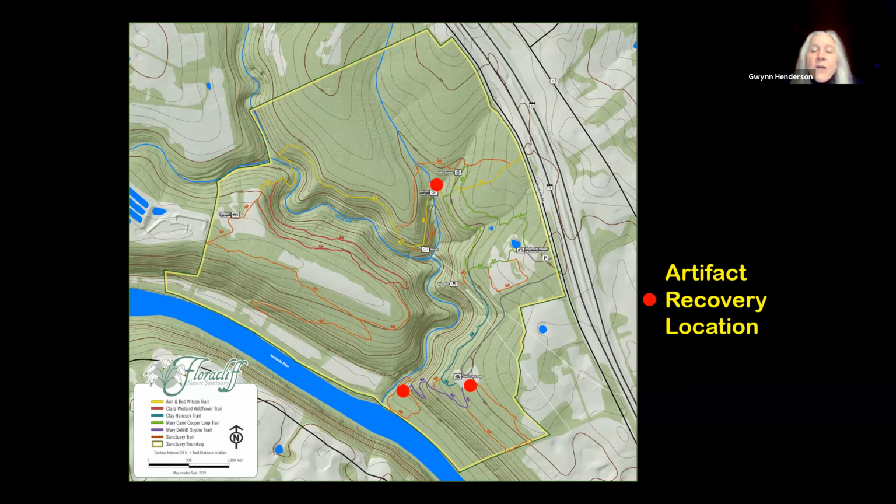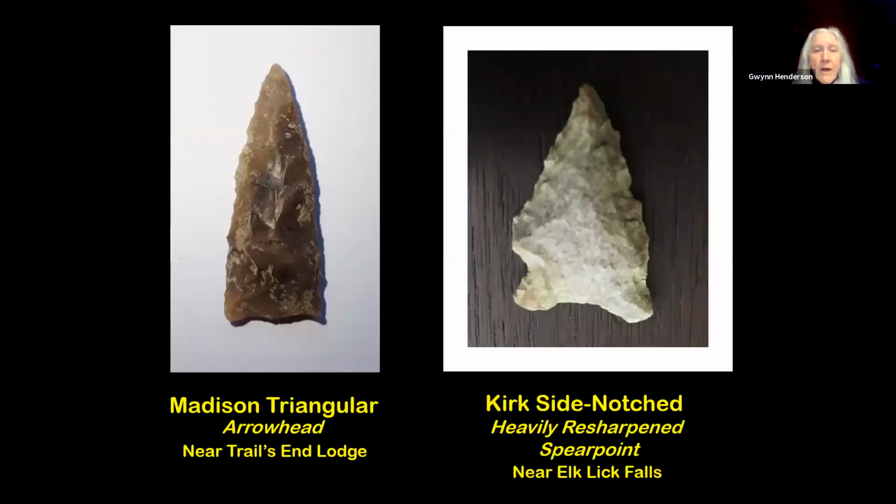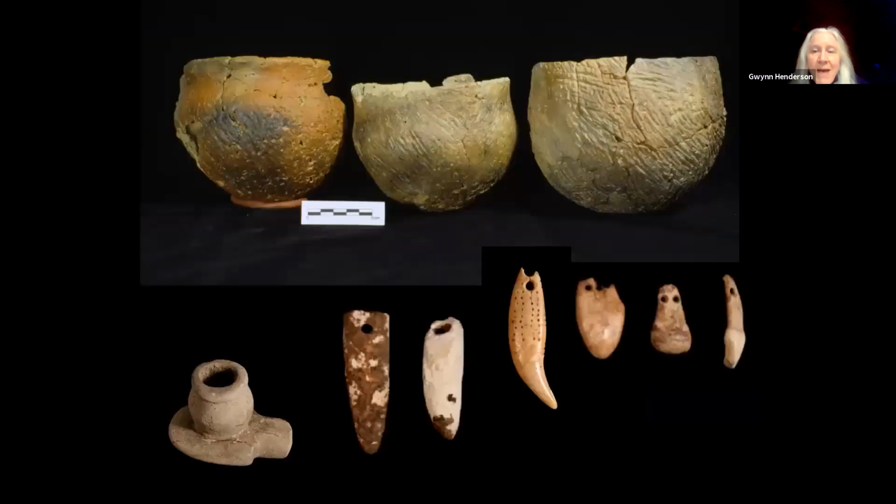The closest Indian village to this place is a circular village that was occupied around 1250, 1300, out 8th and Boonesboro Road. Well, that's within, you know, walking distance of this area here. It's possible that somebody who lived in that village could have dropped that there. Okay, same plants and same animals. This is what their pottery looks like in the upper right, upper part of this slide.